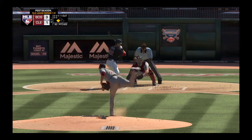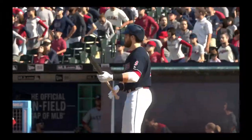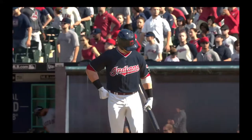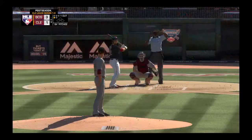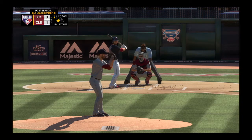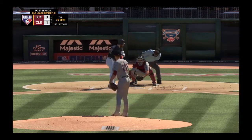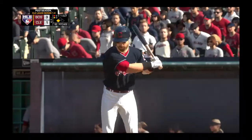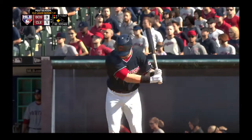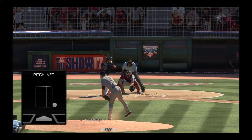From the stretch, here's the pitch. Good swing, just got to try and straighten that one out. And now the Red Sox will get a left-hander up and throwing in the bullpen. And he misses with it, 1-1. Backdoor breaking ball just missed right there. It's such an effective pitch if you can hit the corner with it, but no dice this time.